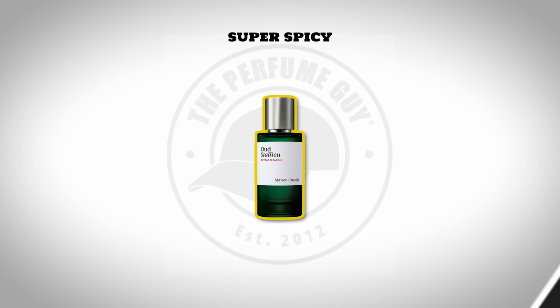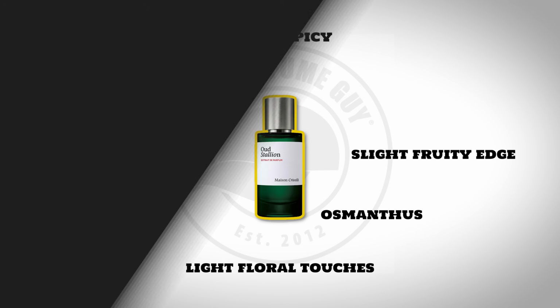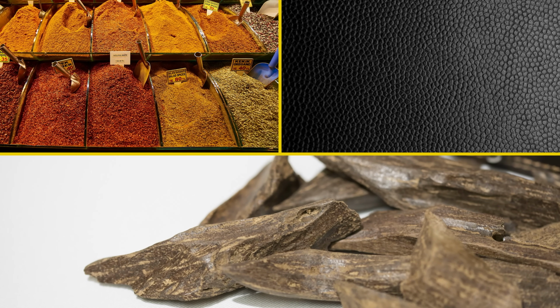But this is super, super spicy and earthy with light touches of floral notes like the rose and the jasmine that are in here, and a slight fruity edge. Very, very slight with that osmanthus note. But uber spicy. I feel like what's really dominating here are the spices with the leather and the oud. This is what's running the show.